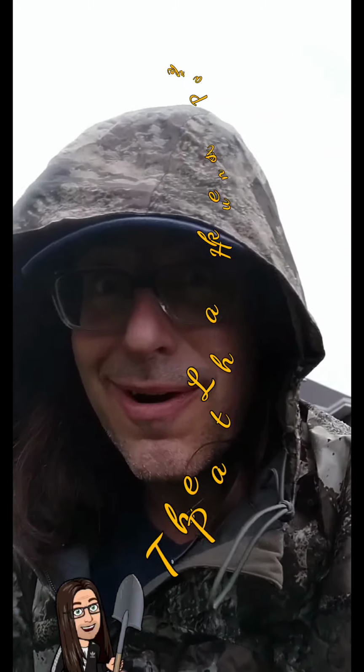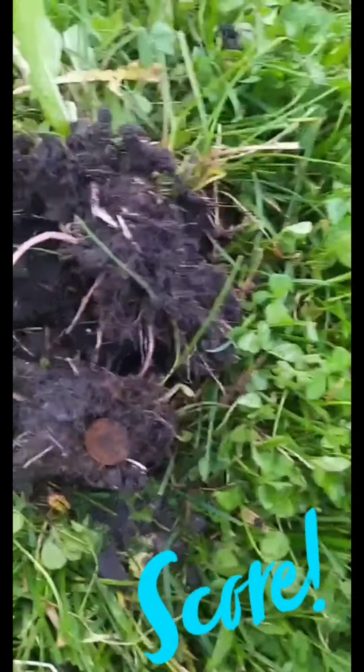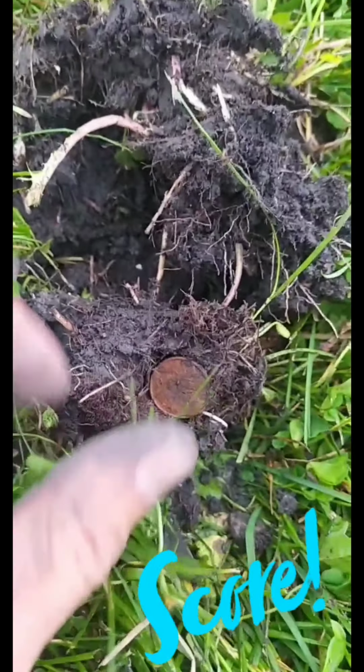Digging trash in the park. Yarr. Just had my first real find of this little walk around. Would you looky here? A little penny.